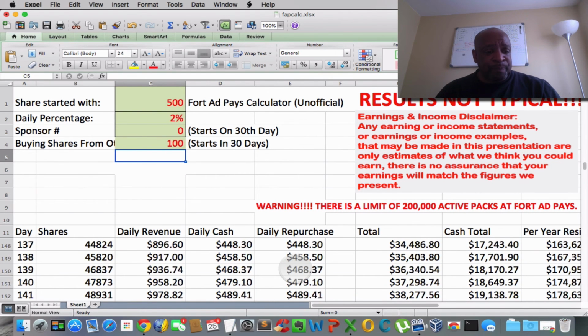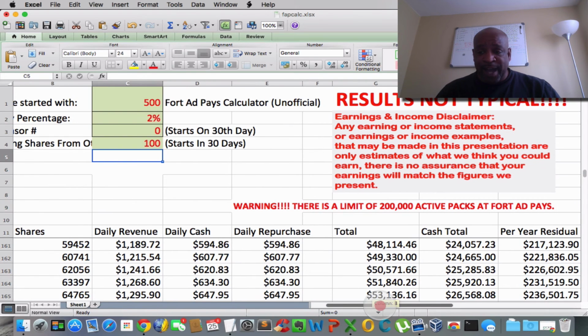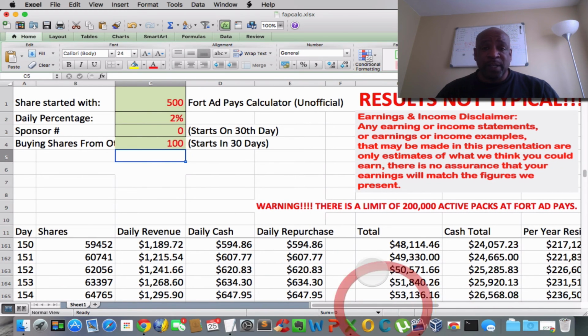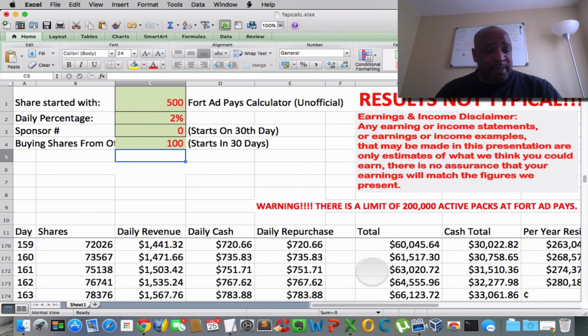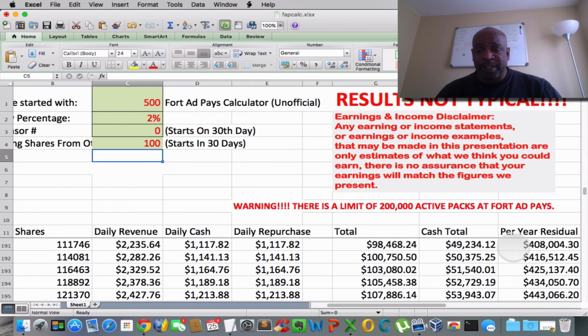We go to 5 months, 150 days. We go to 5 months, you got over 59,000 ad packs. You're able to pull out almost $600 a day, and you're at $217,000 per year with this strategy after only 5 months of working it. And we're going to go up to 6 months, 180 days, and we're going to look at what happens there. Okay, you have almost 112,000 shares. You're able to pull out over $1,100 per day. And if you head over here, you're at $408,000 per year in 6 months.